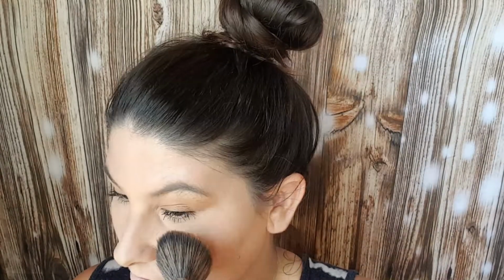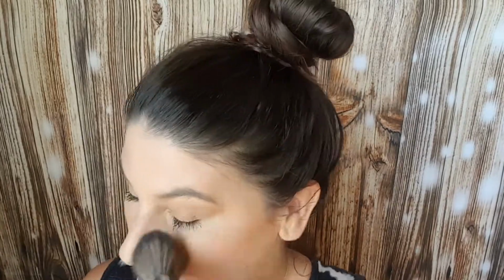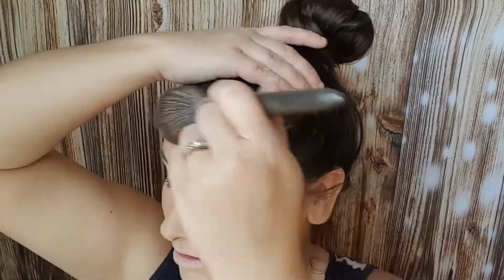Alright, and now I am using my Burt's Bees blush in the color Toasted Cinnamon. Now I'm going back in with the Tarte Park Avenue Princess and using this color for my actual contour. I'm doing a very, very natural contour. As you can tell, I just basically warmed my face up using it like a bronzing powder, not contouring.